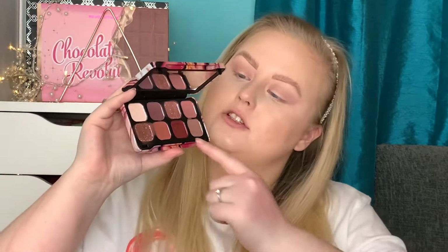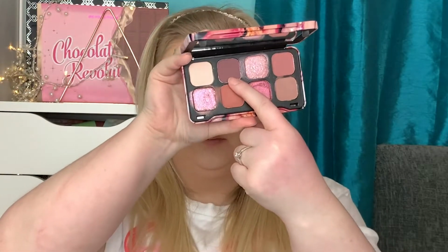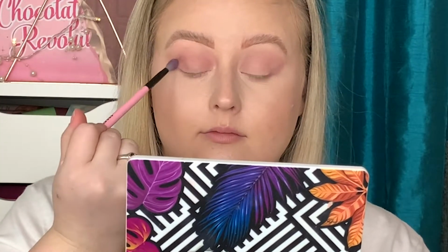So now I'm going to take the shade Nymph, which is this purpley shade. I'd say it's the deepest shade in the palette. And I'm just going to run that through my crease as well with a small fluffy brush, because I have small eyes. This is coming out way more purple than I thought. And I love it.